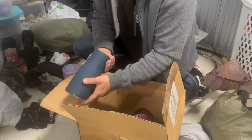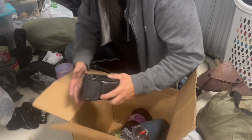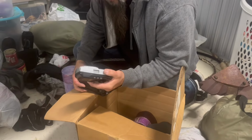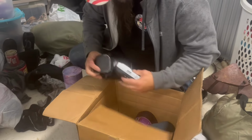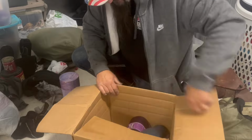Oh, let's see. We got thermoses. They are nothing. Ooh, what is this? Is this a camera? This looks like a camera bag. It is a, oh, that's a nice little digital camera. It's a little Olympus digital camera, guys. All right, score. Decent. That's probably 40, 50 bucks. Cool, all right, that's inside.